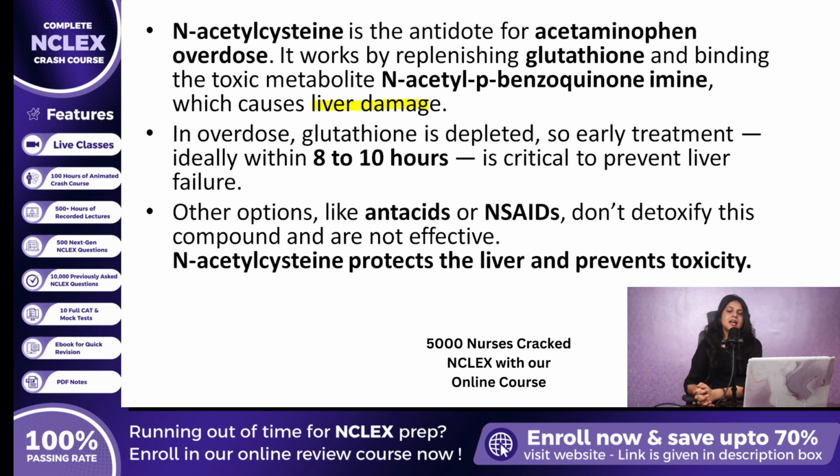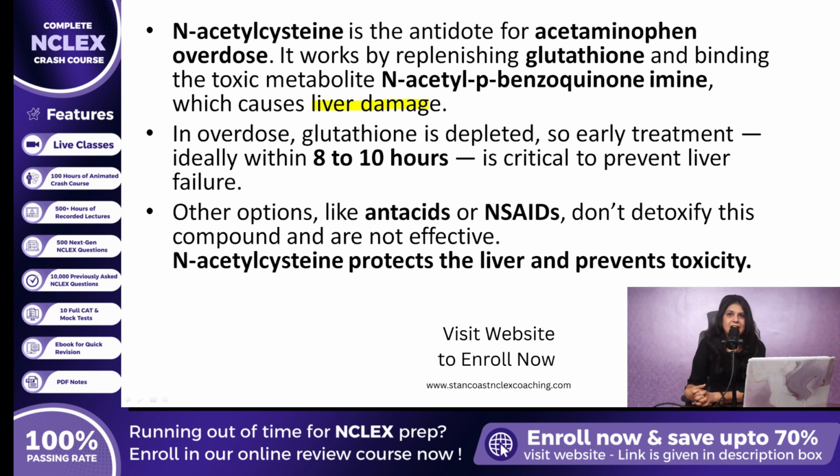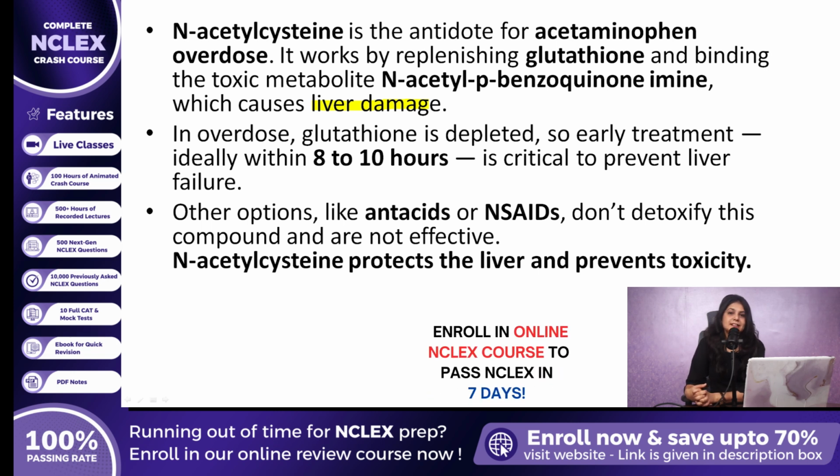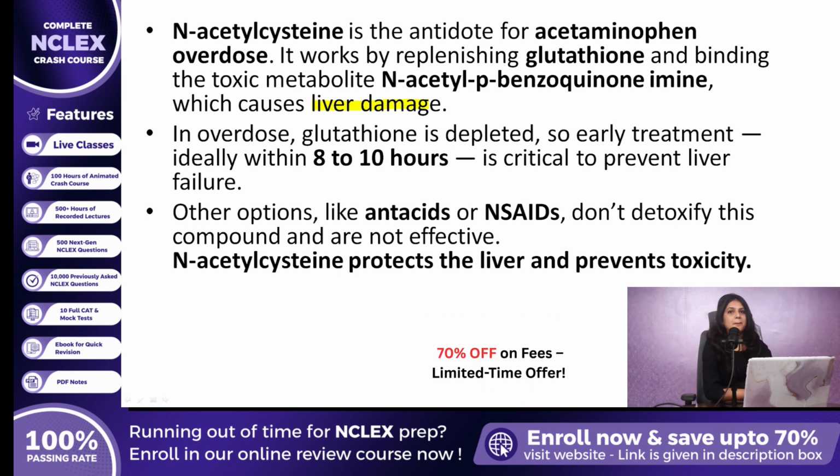Neutralizing stomach acid, as in option A, is unrelated and pertains to antacids. Option C refers to non-steroidal anti-inflammatory drugs like ibuprofen. Option D describes a process that actually contributes to the creation of the toxic metabolite, not its neutralization. In short, N-acetylcysteine saves the liver by stopping N-acetyl-P-benzoquinone imine in its tracks.